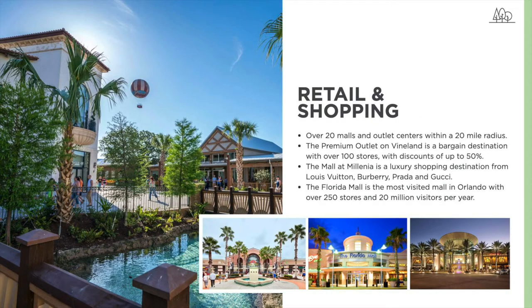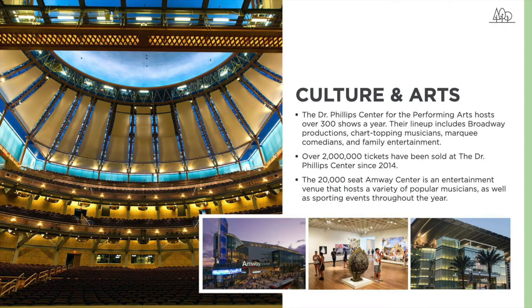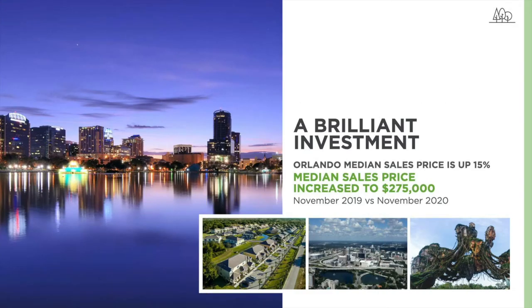With all the amenities in this area, including retail and shopping and culture and arts, it is a great idea to start a business in this area. Orlando is a brilliant investment. Orlando median sales prices have gone up 15%. The median sales price increased to $275,000 from November of 2019 versus November of 2020.